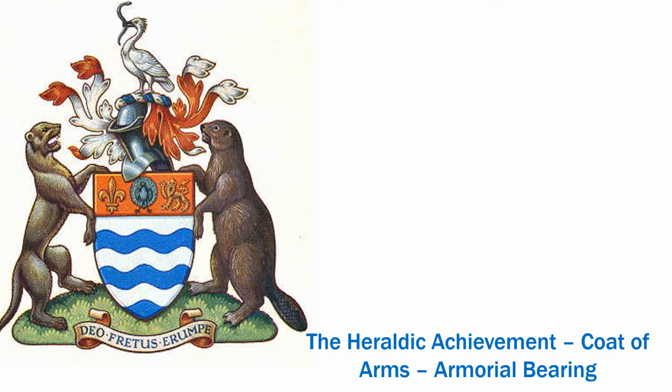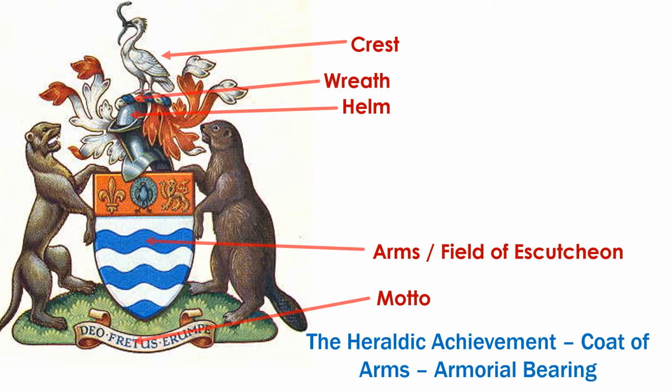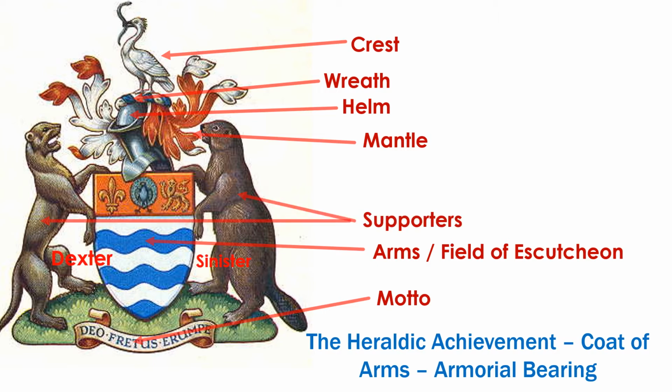The heraldic achievements, the coat of arms or armorial bearing, as we've said, start with the field or escutcheon, the motto, the crest, the helm, the wreath or torse, the mantle, and the supporters standing on the dexter and sinister side of the shield, where dexter is on the left and sinister is on the right as we look at them. And then the compartment, which might be mentioned in the blazon or is just a matter of artistic will.